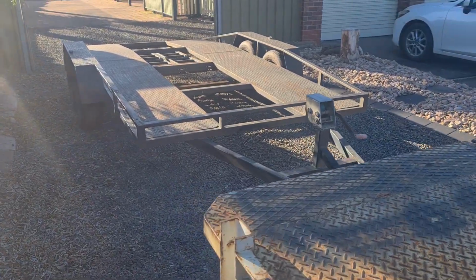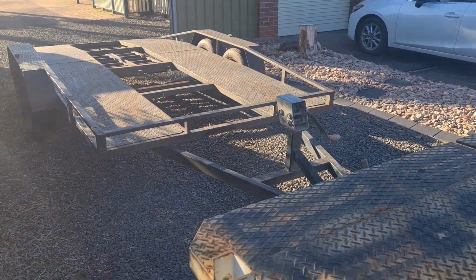Hey guys, welcome to another episode of LFS Chop Shop. So this week we get another project car. Definitely don't need it, but let's go get one. Good old Dale lending me his trailer again. Thanks, Dale.